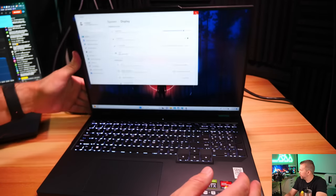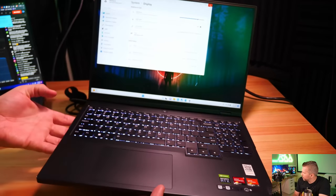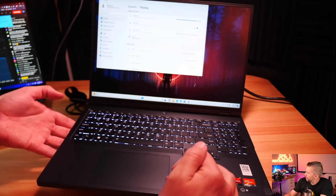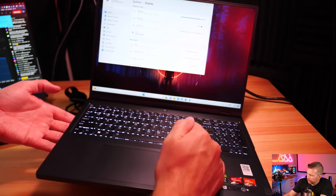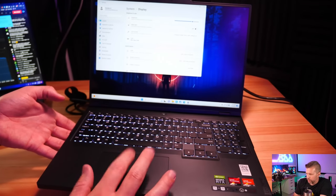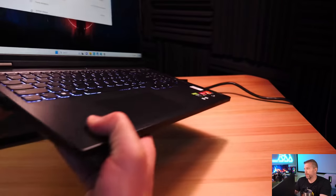One thing I do want to mention while we were talking about the touchpad is that I do like the texture and the feel of the touchpad. I kind of wish it was just maybe a little bit bigger vertically, but overall it's just about the right size and it feels good to use. Like it feels like a premium, good quality touchpad.